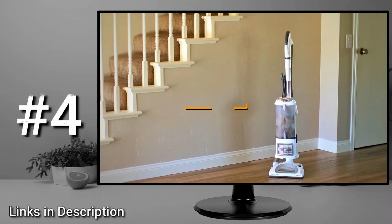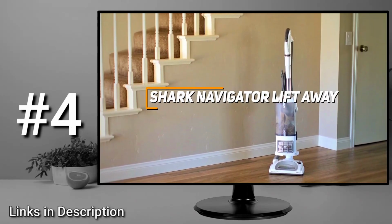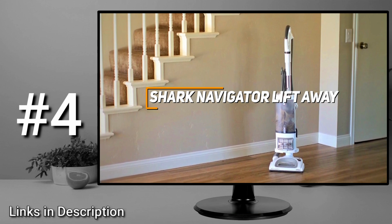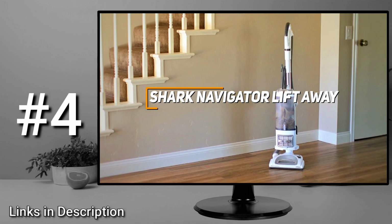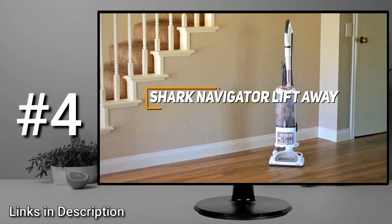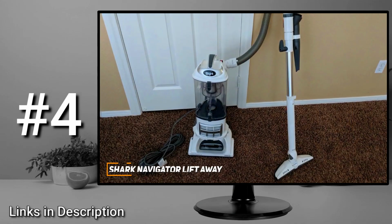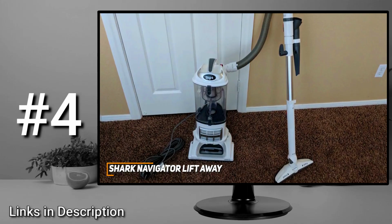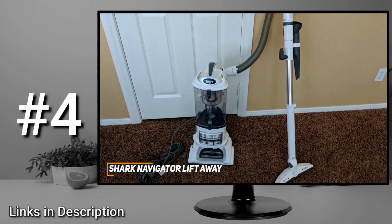The Shark Navigator Lift-Away effortlessly combines powerful suction, versatile maneuverability, and a convenient detachable canister, making it a great vacuum cleaner that tackles dirt and debris with ease while adapting to various cleaning needs. With all it has to offer, the Shark Navigator does not compromise its high-quality performance for affordability. With its advanced technology and powerful motor, the Navigator Lift-Away is designed to tackle everything from fine dust to stubborn pet hair. Its powerful suction ensures your floors are spotless with every pass.